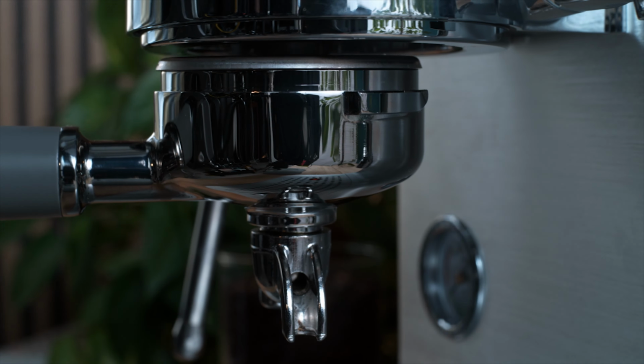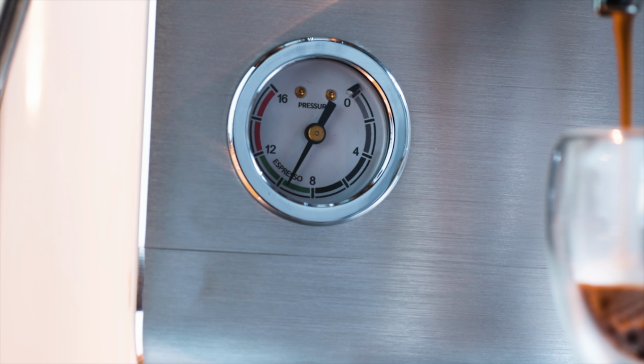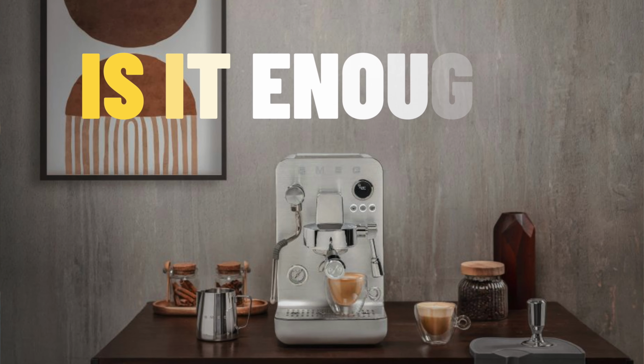La Pavoni promised me that it wasn't going to go down like that. The La Pavoni brand was going to get a little bit of the Smeg touch, and the Smeg was going to get a little bit of the La Pavoni touch. So when Smeg announced this new machine, I thought it's a great step in the right direction to really compete with those other well-known brands already established in the marketplace. But is it enough? Well, I'm not 100% sure.